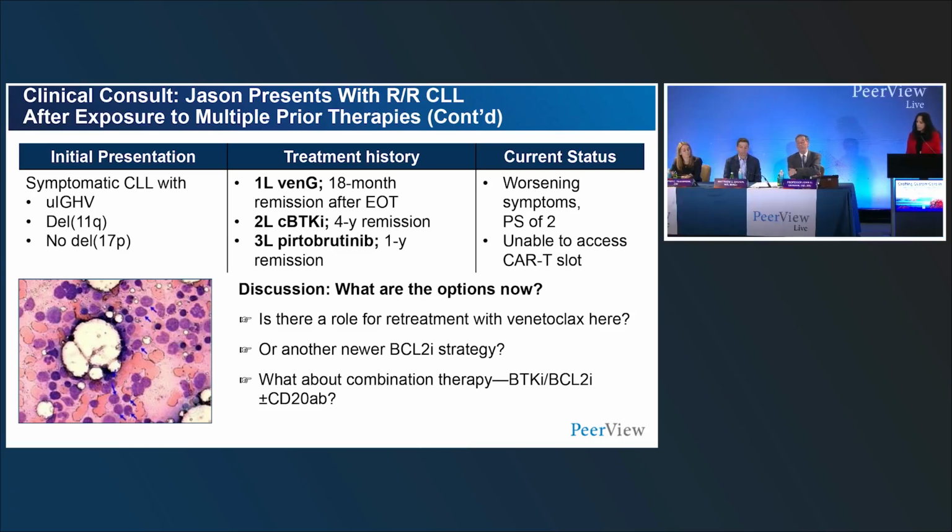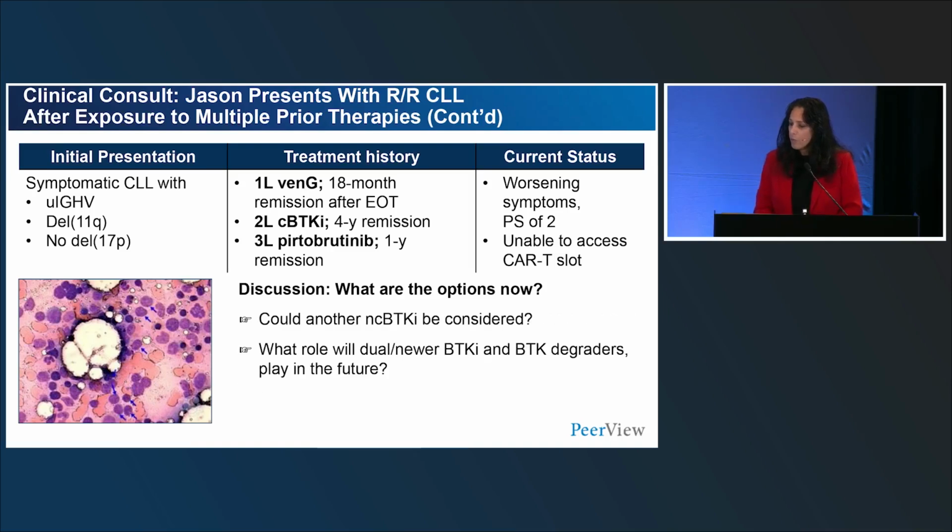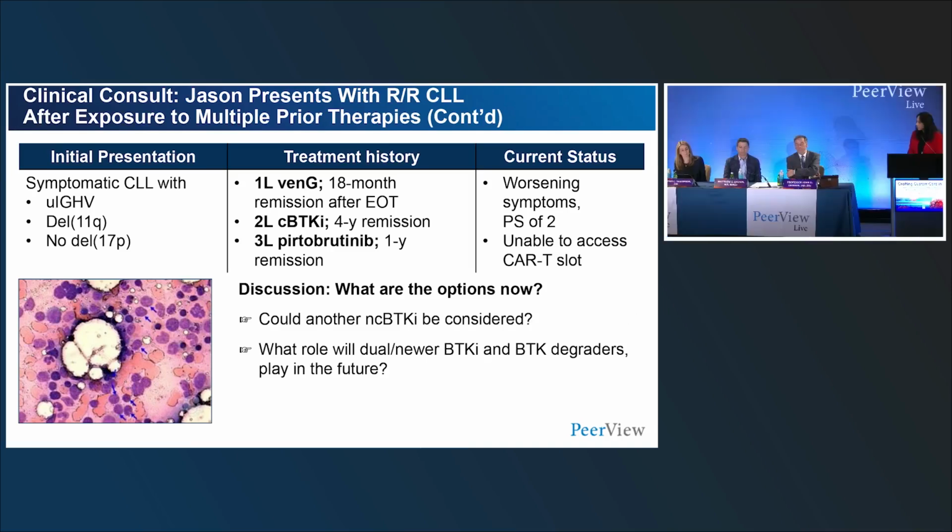Fair enough. And of course, again, that access to care is key because they may not be available to get combination strategies or newer therapies. And so you have to sort of become creative with some of these patients. What about another non-covalent BTK inhibitor or a dual newer BTK inhibitor? Megan, any consideration for that?